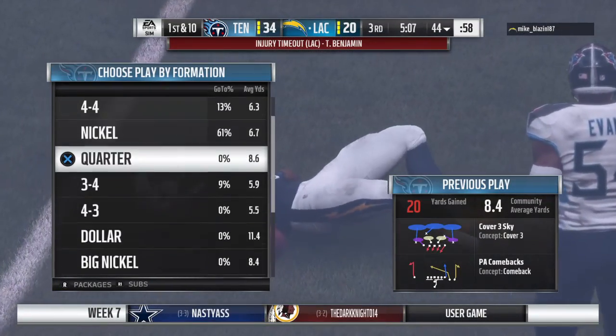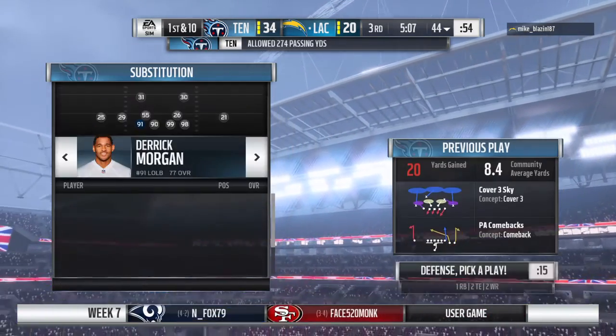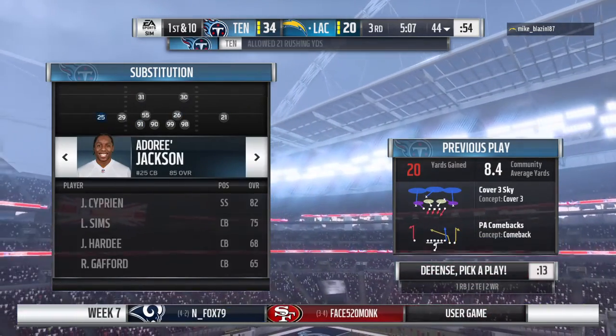And now time is called as we've got an injured Charger down there on the field. While the training staff works on him, we'll step aside and be right back.